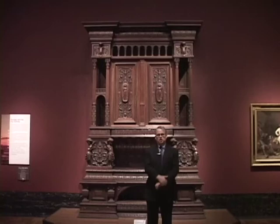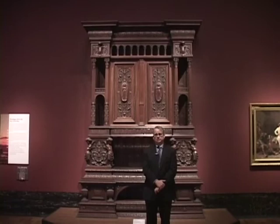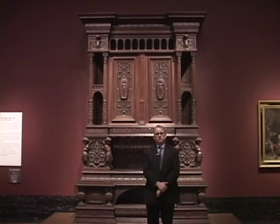This giant cabinet, and it is very big, it makes me feel small. In fact, I think it was intended to make people standing next to it feel small. This cabinet was made by a New York company named Potty and Stymus. It was the center of their booth at the 1876 World's Fair in Philadelphia.